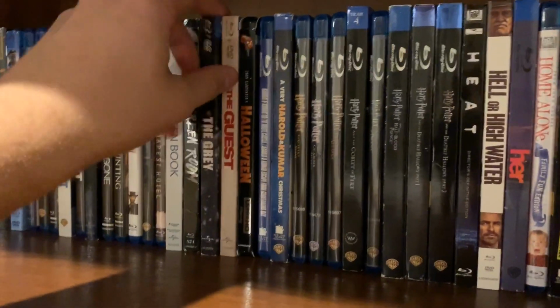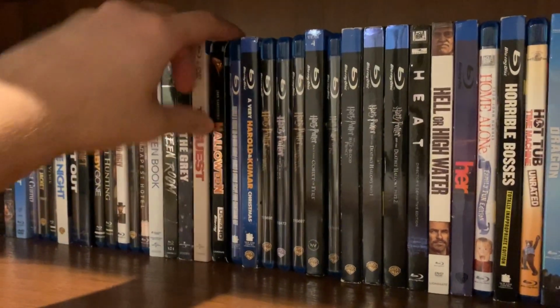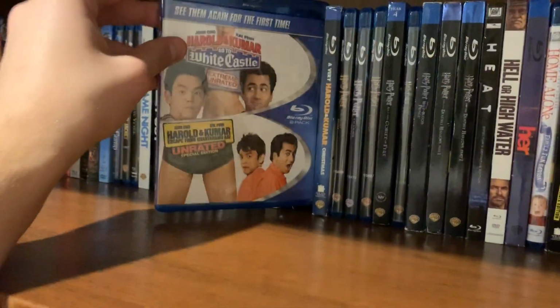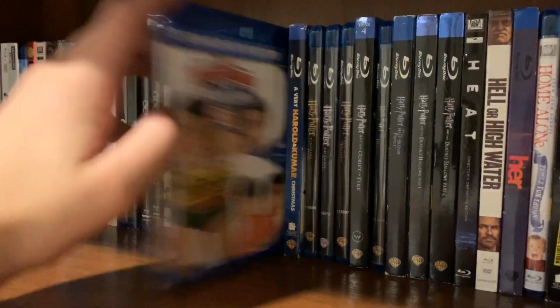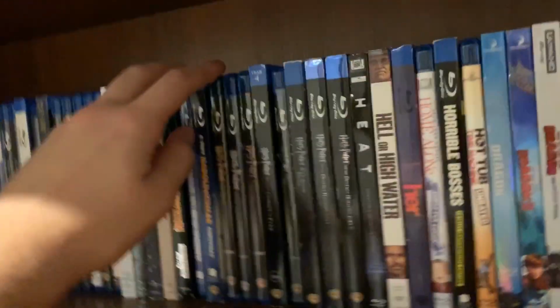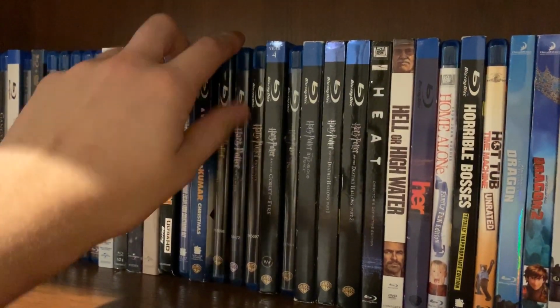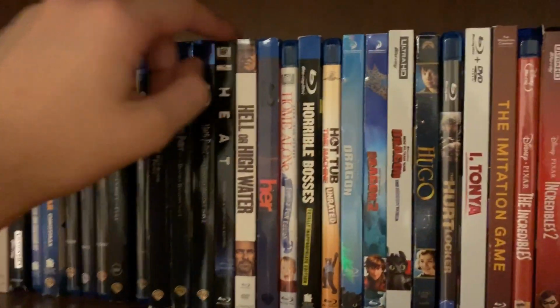Oh man. The Gray, The Guest, Halloween on 4K. Harold and Kumar, this double pack with Harold and Kumar Go to White Castle and Guantanamo Bay. And then A Very Harold and Kumar Christmas. Definitely fun stoner comedies. And then we have, you know what, I'm not going to take these all out. It's just all 8 Harry Potter movies. Don't really need to explain them very much.